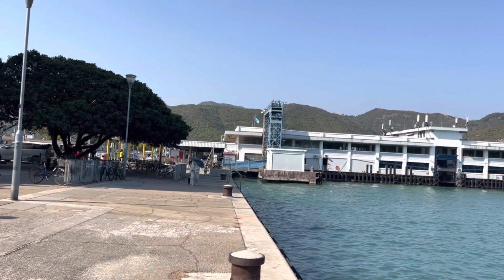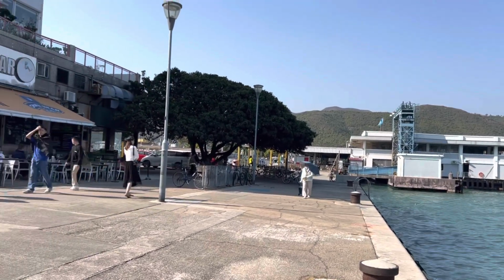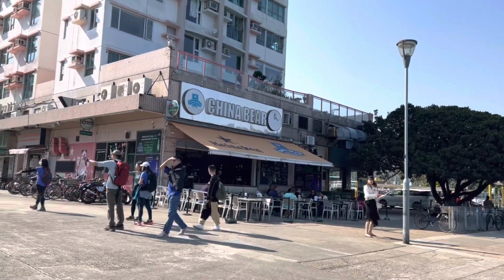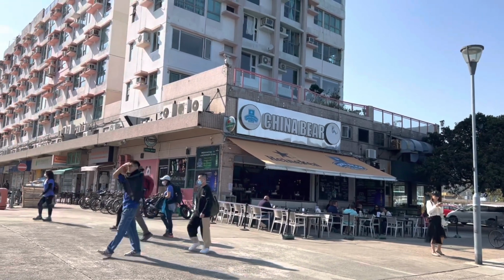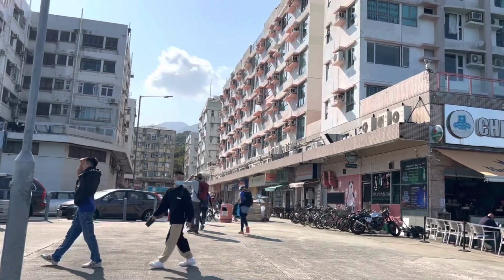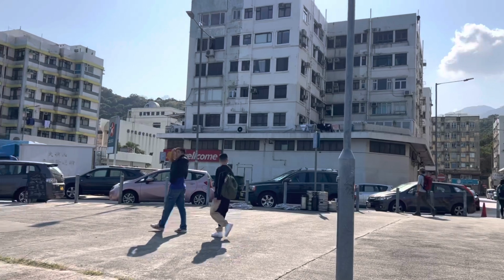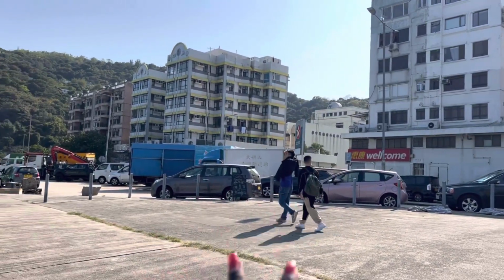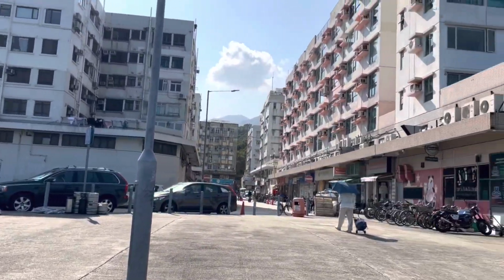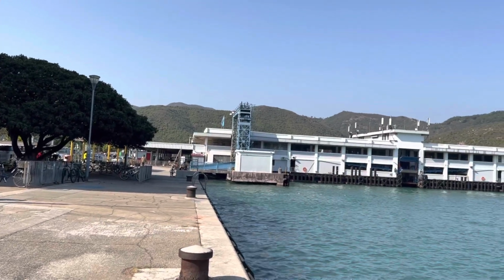Once you leave the ferry, we have these restaurants at the waterfront. It's not so much. This village closes so early, so sometimes by 7 some places have closed, but you have some restaurants here. Then we have a supermarket here called Welcome, and a few restaurants over there, as well as residential houses. As you see, these are actually the tallest buildings in this village. So let's go around and let's see what we have.